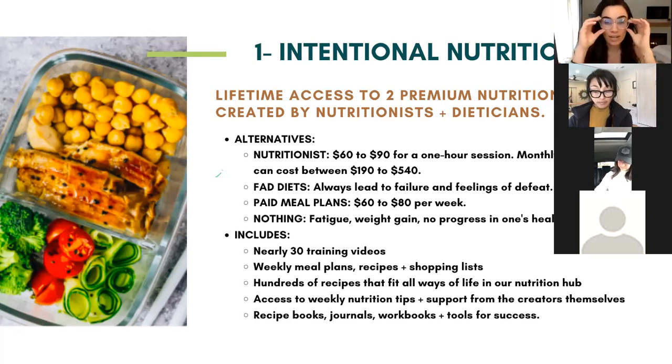So much education is out there for people who are wanting to know it. If they're not in a place where they want to know, then they don't need to. But as far as resources that you have at your fingertips, it's pretty valuable. Okay, we know fad diets never work, right? What does that lead to? Feelings of brokenness, feelings of defeat, negative headspace. We are not fans of that.